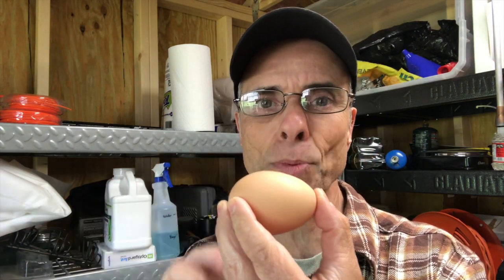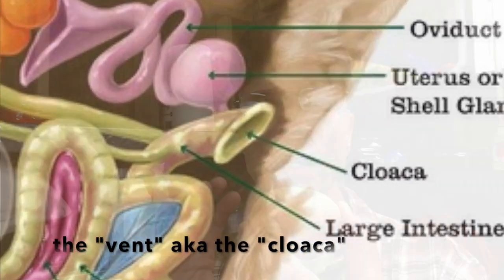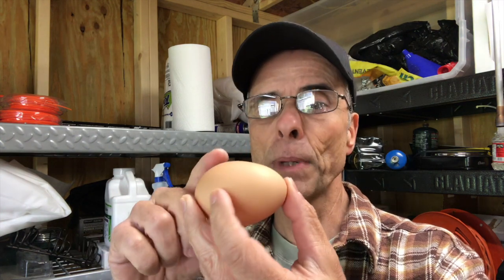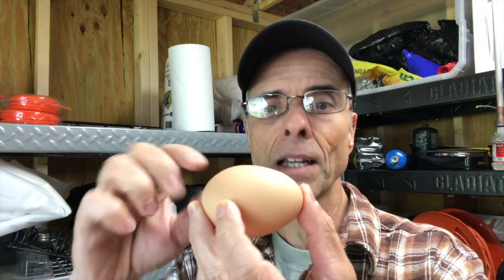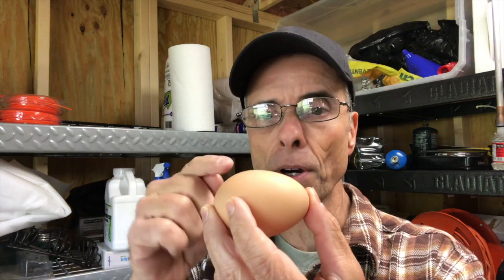We keep their backsides, where the vent, that's what it's called, where the egg pops out, we keep that whole area nice and clean as best as we possibly can. The birds themselves do preen and clean themselves, so they do a pretty good job of doing that all on their own. But because of that special membrane that's on this egg, just as it is, if there's a little bit of poop on there, it won't bother. It won't get to the meat.